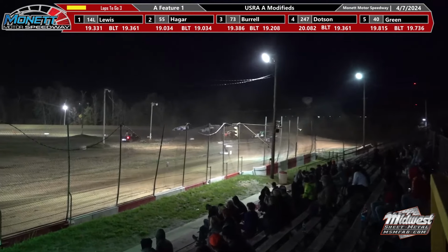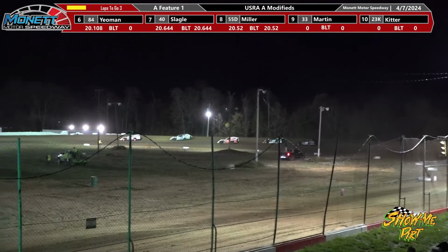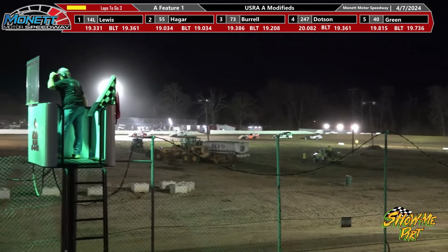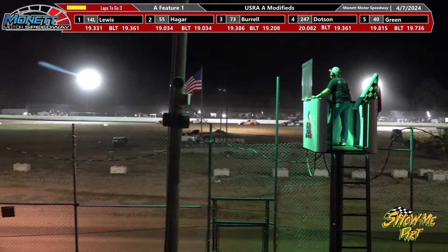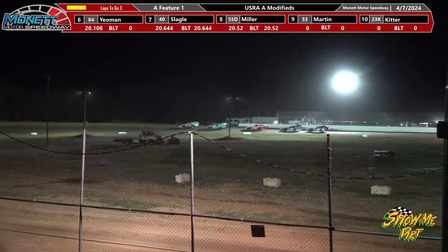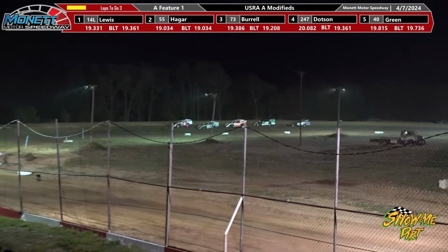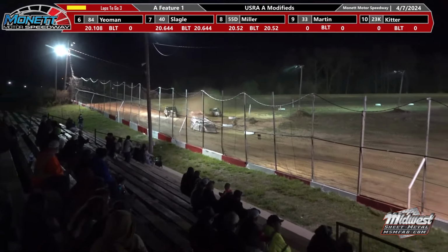Lights are out. We're ready to get it on. Again, green, white, checkered. Lewis getting antsy, ready to go. Brings him around 3 and 4. Hits that lap pedal. Here we go.